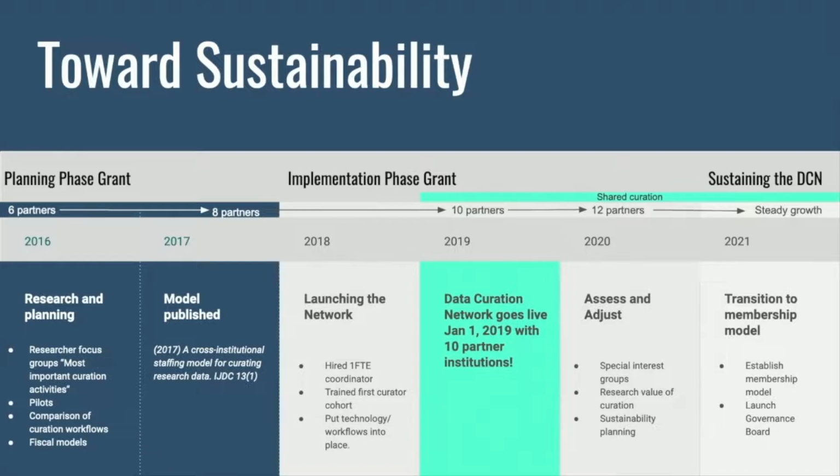So as I mentioned at the beginning, the Data Curation Network launched in 2016 with planning and implementation grants from the Sloan Foundation. We had a go-live moment on January 1st of 2019, where we really started that shared curation model. We got all of the technology and training in place to kick off that shared model for curation. And then over the last 3 years, we've added additional members in a very controlled way. We really wanted to scale this up very slowly and intentionally so as not to grow too big too soon. So we went from 6 partners starting out in 2016 to today, where we've got 14 partners. And this year, 2021, is where we've been able to transition into a membership model.